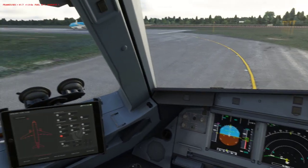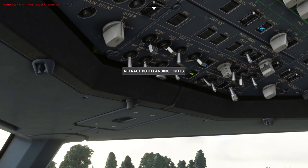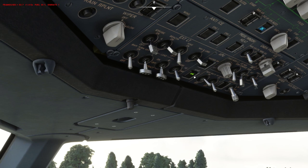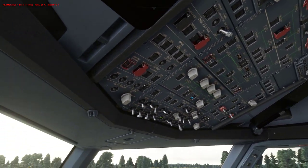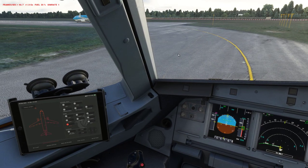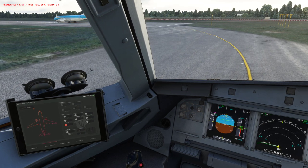Easy 6 Delta Alpha, contact London 132.6, bye bye. To London 132.6, Easy 6 Delta Alpha, thanks for the service, good afternoon. Good afternoon, break. KLM 285, 08 right, clear takeoff, surface wind 060 degrees, 9 knots. Cleared for takeoff, KLM 285. Easy 28 Juliet Whiskey behind the departing KLM Boeing 737-800, via Juliet 1 line up, 08 right behind. Behind the KLM taking off, line up behind, 28 Juliet Whiskey.